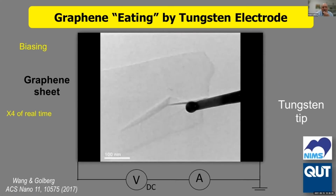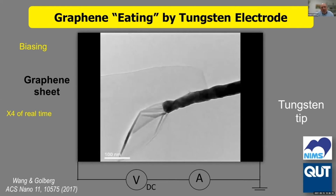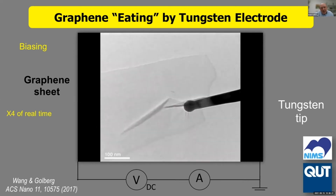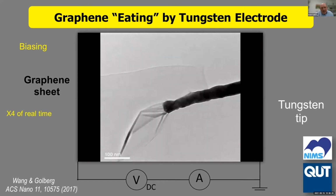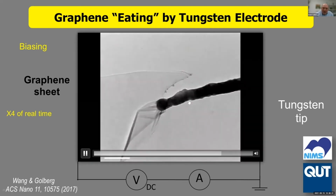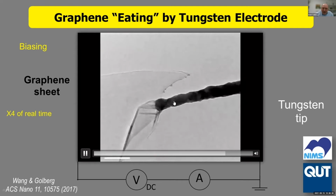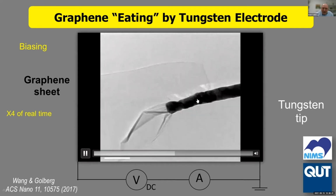And another interesting phenomenon is that when we touch graphene, this is not graphene, it's let's say several layers of graphite, but let's call it multi-layered graphene. When we touch it with a tungsten probe and apply bias, you can see a very interesting phenomenon, which was also not noticed before. There's a very strong interdiffusion process. This tungsten probe eats graphene like a Japanese dragon, I would say. And if you check here, this is not tungsten anymore. It becomes tungsten carbide. And if you look carefully, there are new layers of carbon protruding out of this tungsten probe.